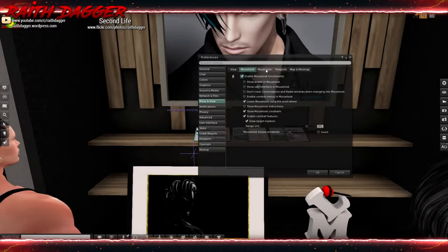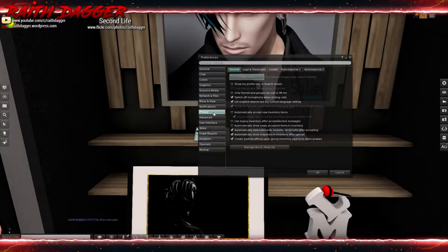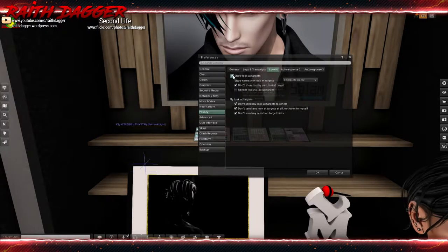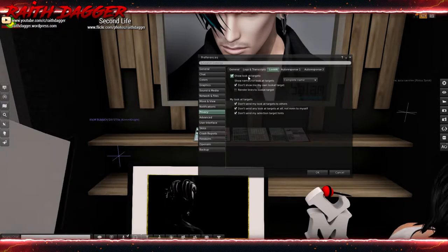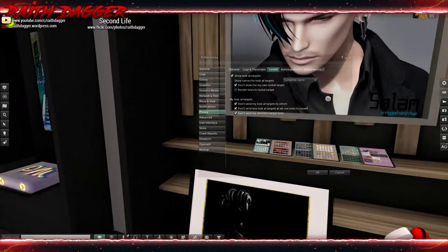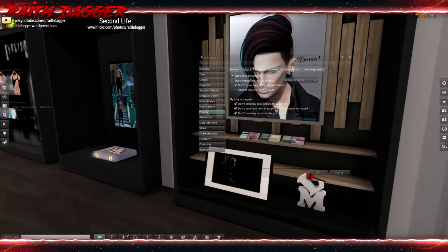You can actually see that under preferences, move and view. Is it? No, where is it? Privacy. That's where it is. Privacy and look at. And then enable show look at targets. By default, this is off. And then if you don't want anybody to see where you're camming, you can check all three of these. And then you won't see your target, and other people won't see where you're camming to.